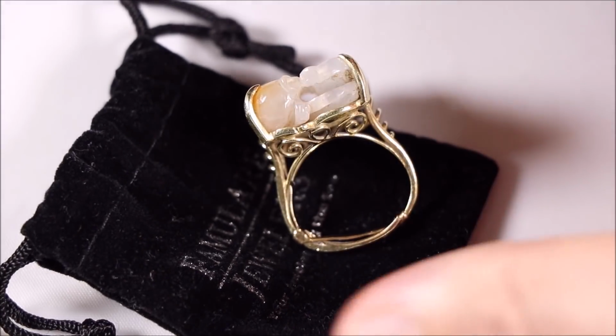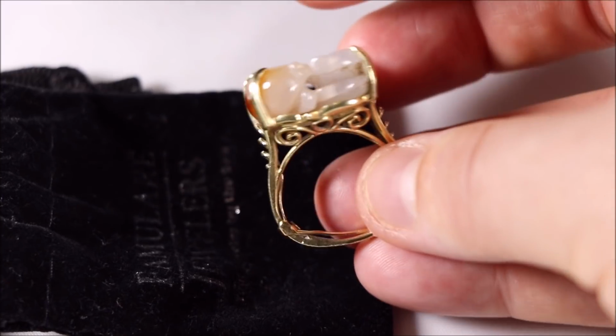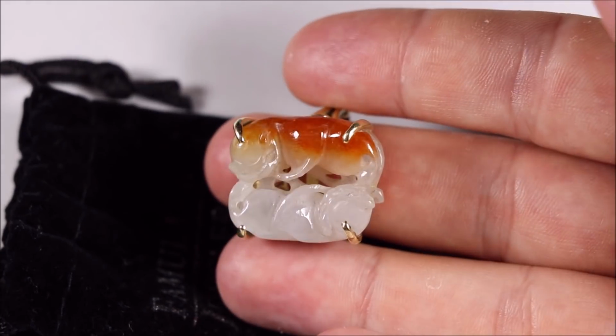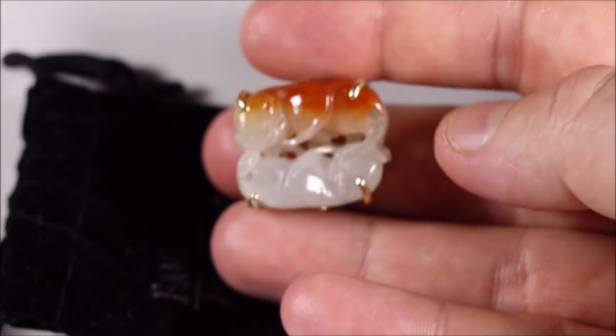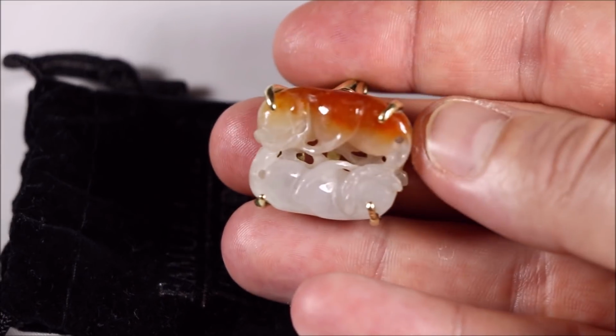So it's got some issues, and it's maybe a little bit crooked on the setting here, but it doesn't look too bad. But anyway, it's a nice piece of orange and white jade, and it actually has a pretty good quality of carving to it. So it looks like two cats. There's one facing this way, one facing this way, and then this one's got a little bit of orangish, reddish jade to it.